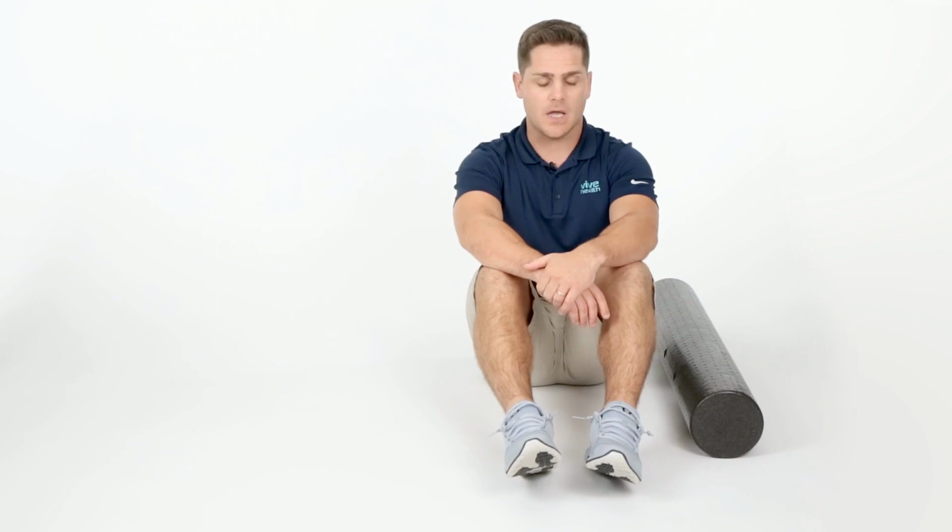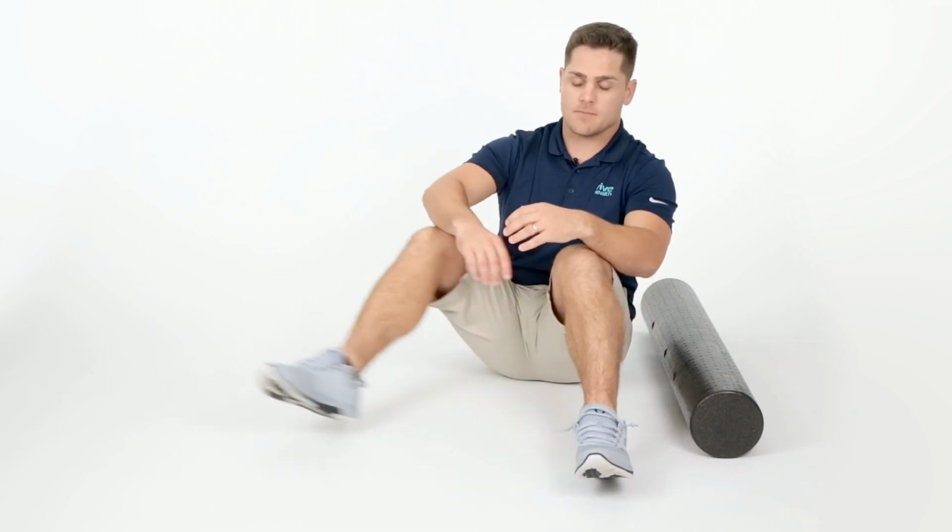Sometimes a self-assisted thoracic mobilization is an effective tool to help treat your neck pain. You'll want to consult your physical therapist to determine if this exercise is appropriate. I'm going to demonstrate here with a foam roller. Typically, the exercise is performed while sitting on the ground. You're going to turn and be perpendicular to the foam roller, as I am now.